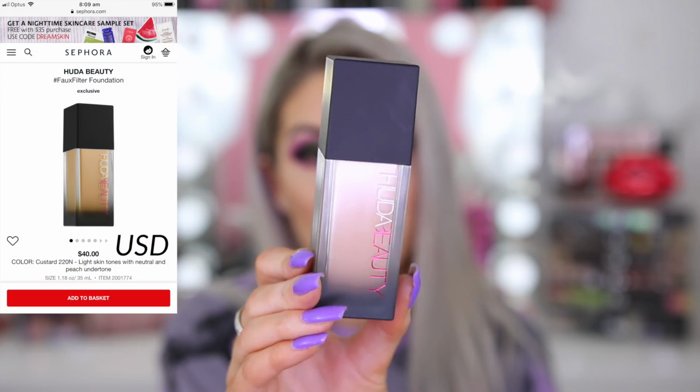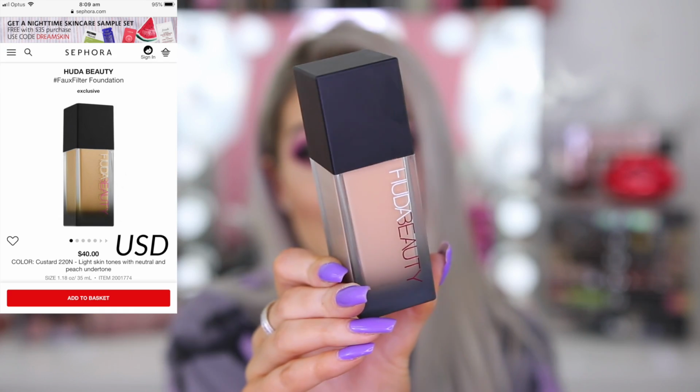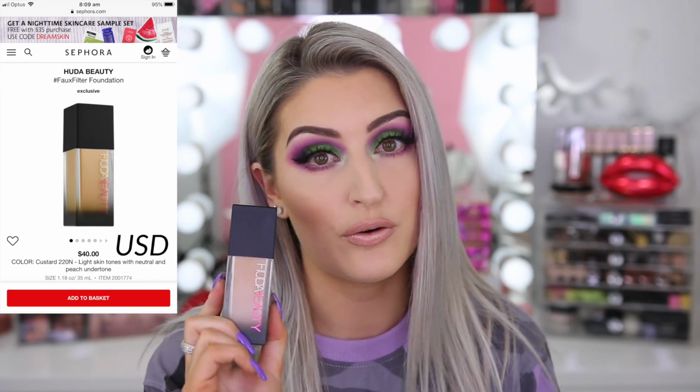So last but certainly not least, in my top 5 favorite foundations, this is the most full coverage foundation I've ever tried in my entire life. It is literally full coverage on crack. This foundation I only ever recommend to people that essentially want to wear a mask, because it is hella full coverage, and it is the Huda Beauty Faux Filter Foundation. This is crazy full coverage, and it is very, very matte.